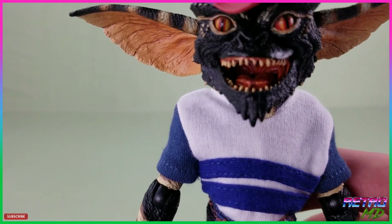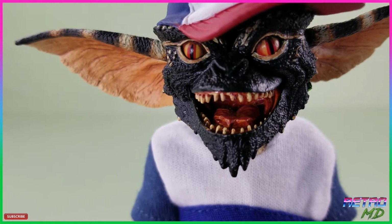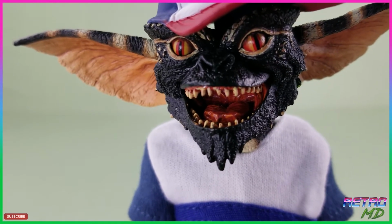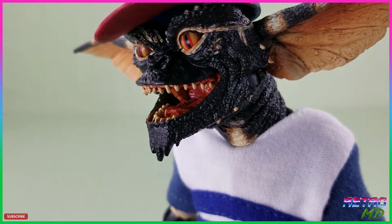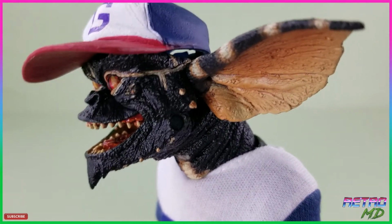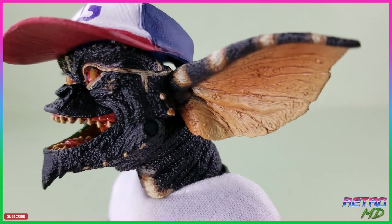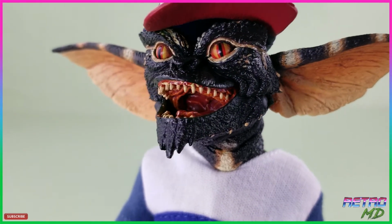The figure itself is the same Ultimate Gremlin we've seen multiple times by now. While it is the same, I still don't have a problem with that since it's a fantastic sculpt in my opinion. It is a perfect representation of the puppets used in the actual film. The paint is very clean and nicely done. The ears, the little spikes on his face, the mouth and teeth.